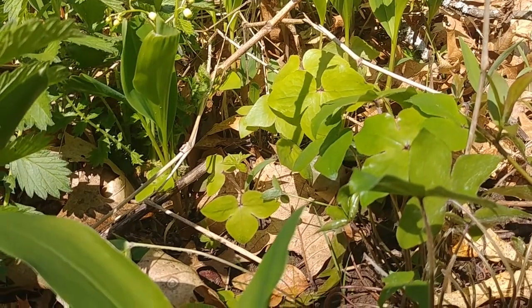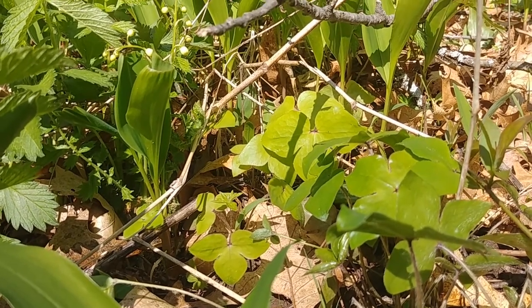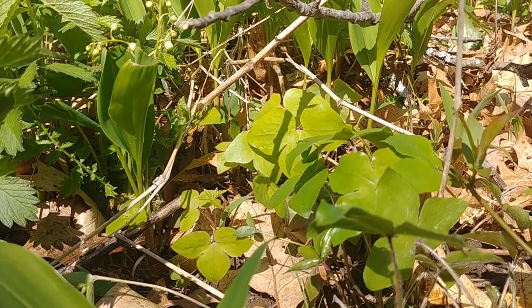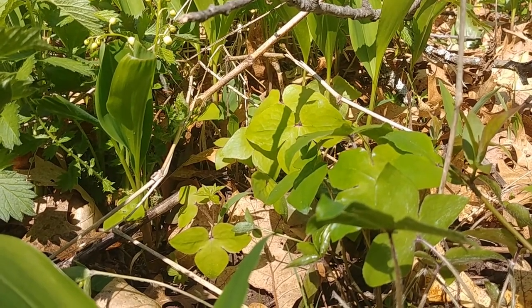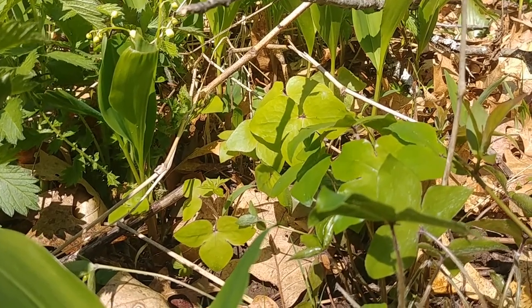Over here, in the middle of this patch of invasive lily of the valley, we have a whole grove of hepatica. This is another one of our earlier spring blooms, so we missed the blooming season this year. Get out there next April and check it out, though.